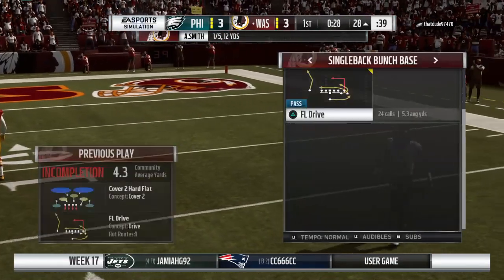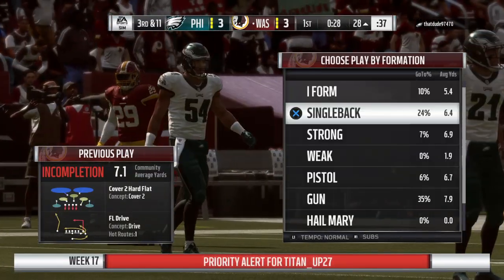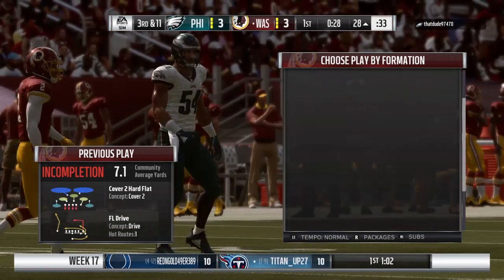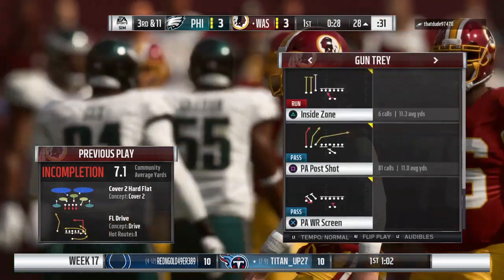A second down pass play there, but it's incomplete. And incomplete there. A nice hit. Jars the ball free and brings up third down.